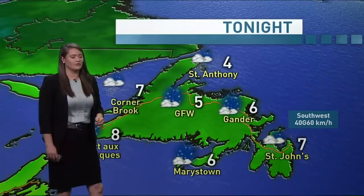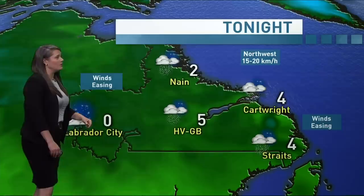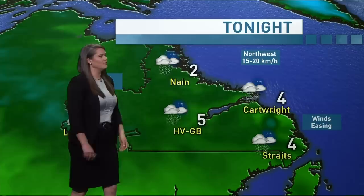Eventually, we will see some clearing skies. And then up through Labrador, 0 degrees for Lab City tonight. Could see some patchy frost with that, or likely will see some patchy frost with those clear skies, those winds light as well. And then shower activity from Happy Valley-Goose Bay all the way through to the coast with northwesterlies. Again, with that, we could see some patchy fog as well.